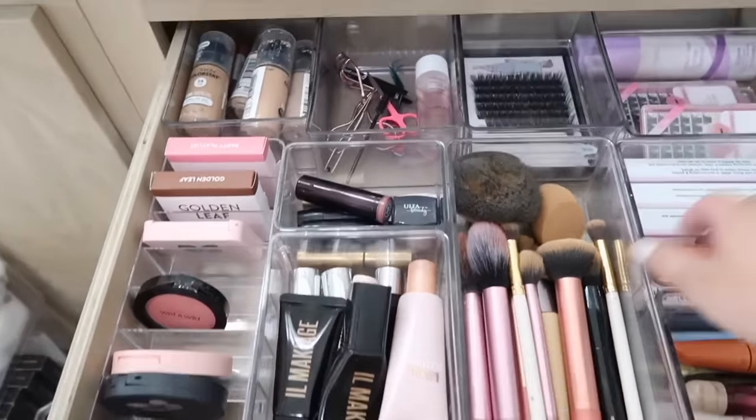Another game changer for me are these clear bins. You can get whatever you can afford. If you can go to Dollar Tree and get the white ones, they have different colors there. I know Target has a white line that's super affordable. I feel like these clear ones from Walmart are just another great deal, and I love that they're clear.